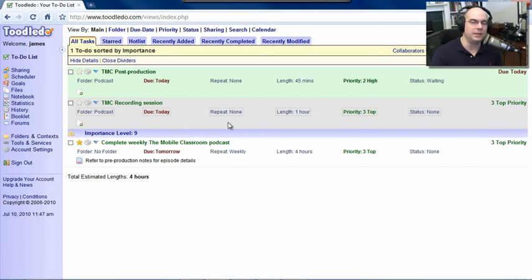If you have the Pro account, it's even nicer. You create a single task, and then you have subtasks underneath it. They simply are nested tasks that make up the whole. It really is pretty inexpensive. It's only $15 to upgrade to this.